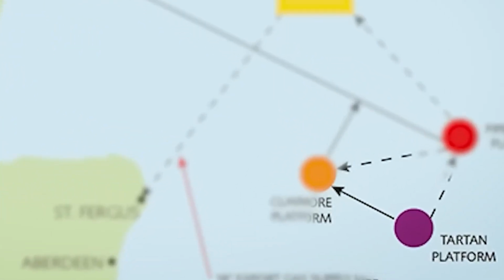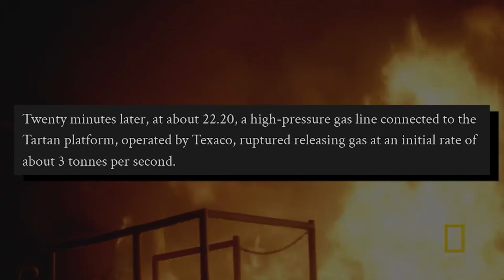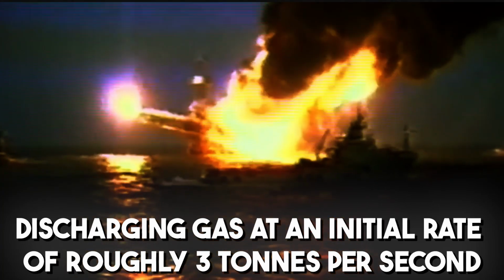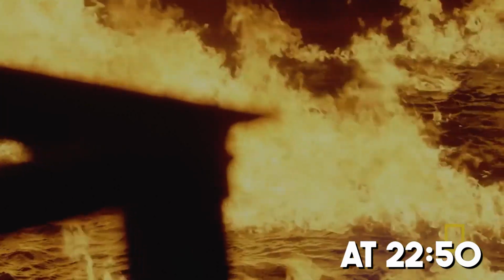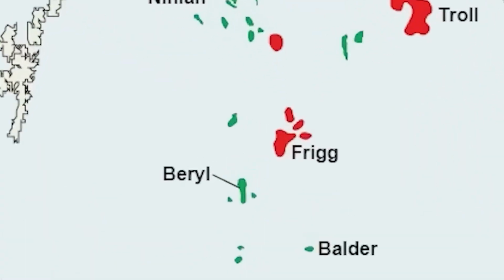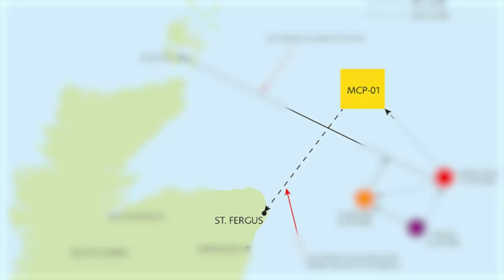A high-pressure gas pipe attached to the Tartan platform, run by Texaco, ruptured 20 minutes later at around 22:20, discharging gas at an initial rate of roughly 3 tons per second. Approximately 50 minutes later, at 22:50, a gas line owned by Total ruptured, releasing gas that was travelling through Piper Alpha from the Frigg field via MCP-01 to St. Fergus.